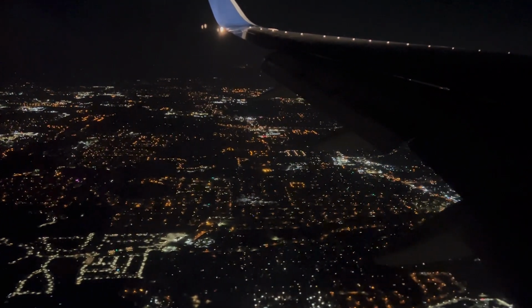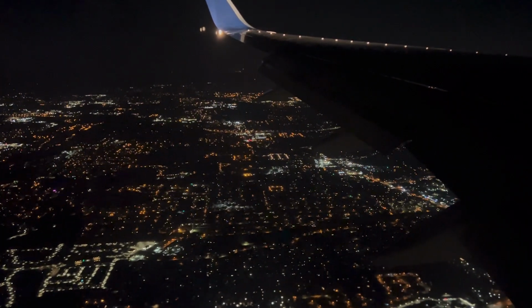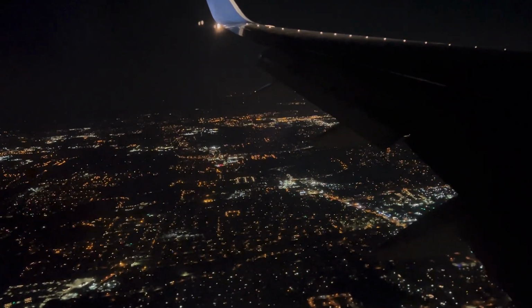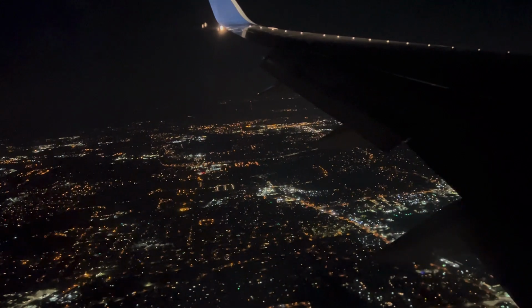The exec jet is clear for the approach after being advised about wake turbulence from us. We were clear for the approach a while ago and we're all set up and now asked to switch to the airport control tower frequency.